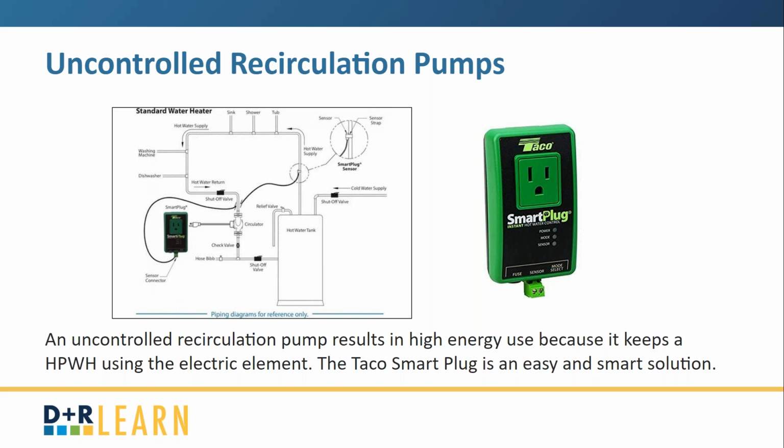We don't have many of these, but they are out there. I used to live in Gig Harbor, and I had one in my house there. It's not at all popular, but some manufacturers of heat pump water heaters discourage uncontrolled recirculation pumps. Uncontrolled pumps can actually waste about 3,000 kilowatt hours a year.